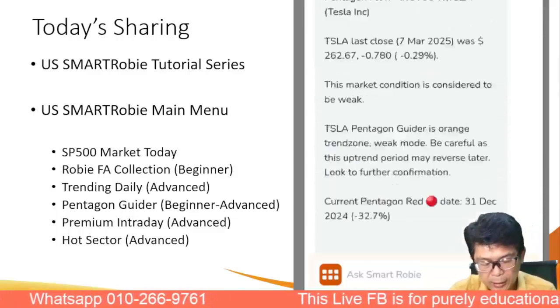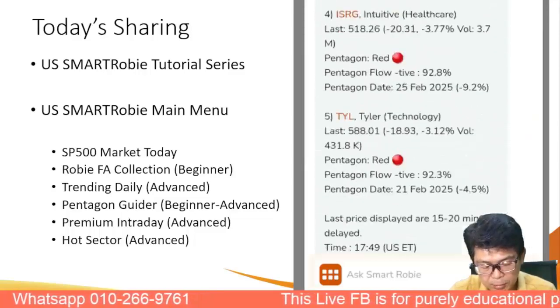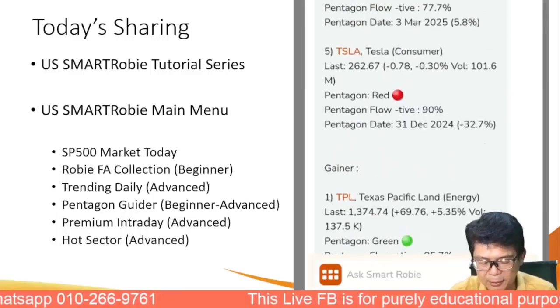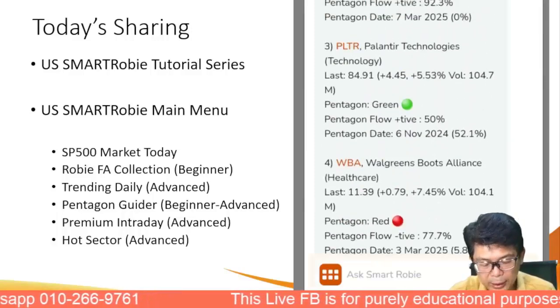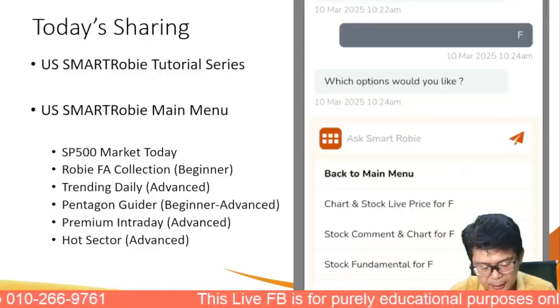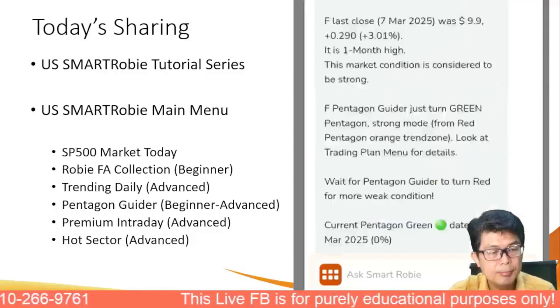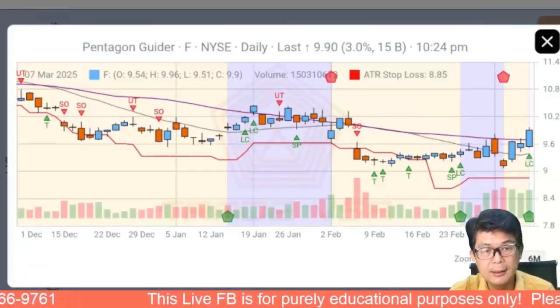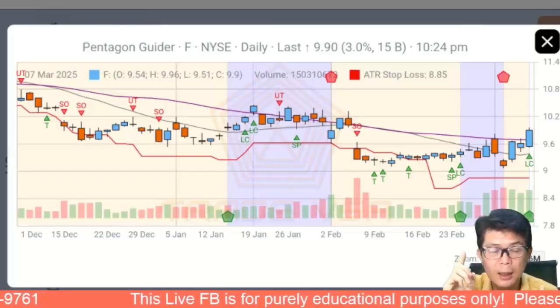So let's take a look at some other shares, which is the most active one. We have decliner. We don't look at the decliner. You got Walgreens. We got Paladin. We can look at Ford. Okay, stock chart, stock comment. And you can see Ford is looking very nice. That just turned green pentagon too.